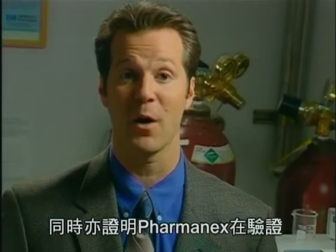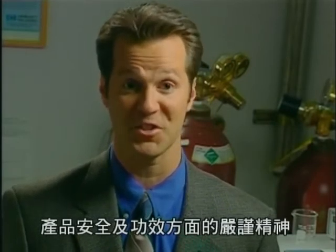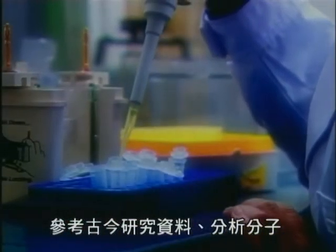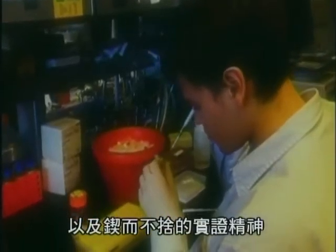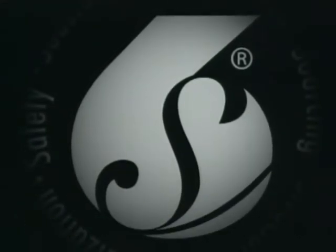And it's another example of how thorough Pharmanex is when it comes to verifying a product's safety and efficacy. Applying space-age physics, studying ancient records and modern research, analyzing molecules, traveling the world and watching weather conditions, blending raw ingredients, and diligent ongoing testing. What we've been talking about is the Pharmanex 6S quality process.